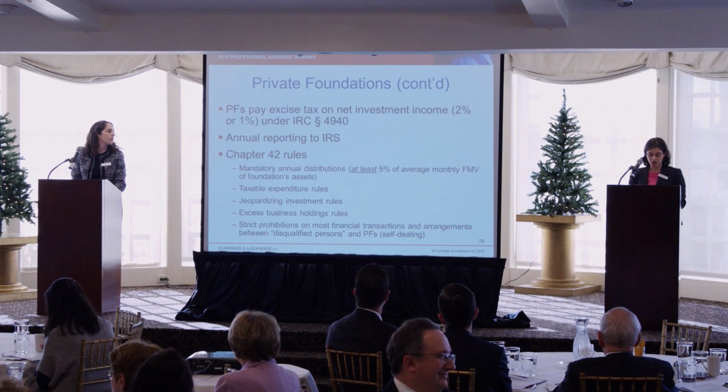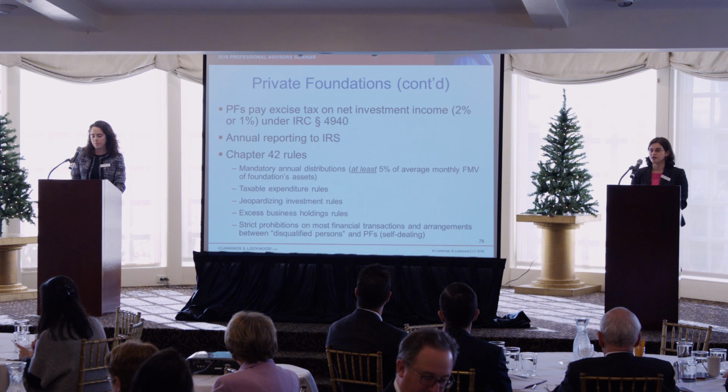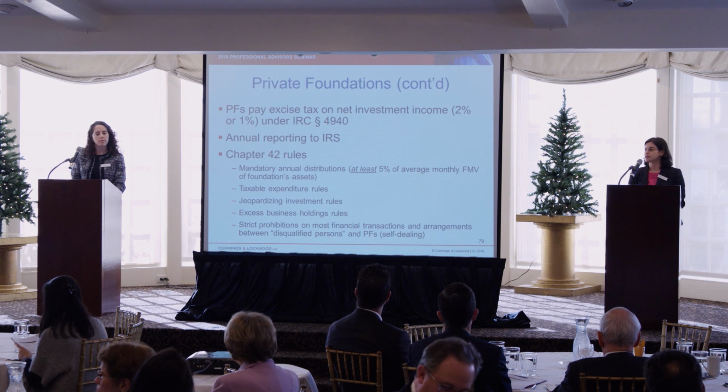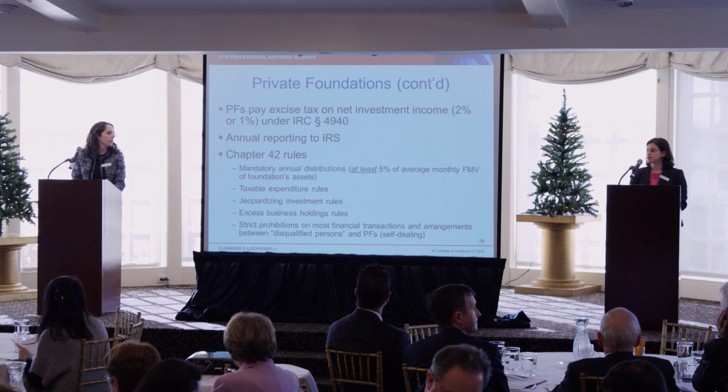Although private foundations are tax-exempt entities, they are subject to an excise tax on their net investment income. It is a 1% tax or a 2% tax based on a foundation's earnings in the year and grants that have been made. Unlike other charitable entities, private foundations are subject to federal public disclosure rules. The exemption application is subject to public disclosure in perpetuity, and 3 years' worth of annual returns are subject to public disclosure. I mention this rule because it's important to consider when you know your clients are looking for complete anonymity.